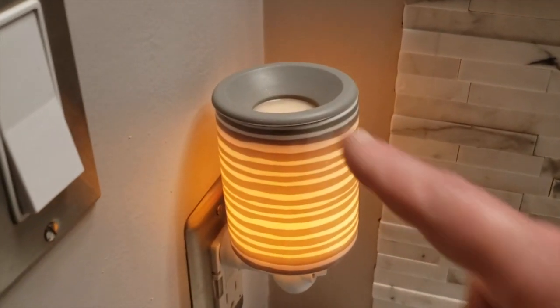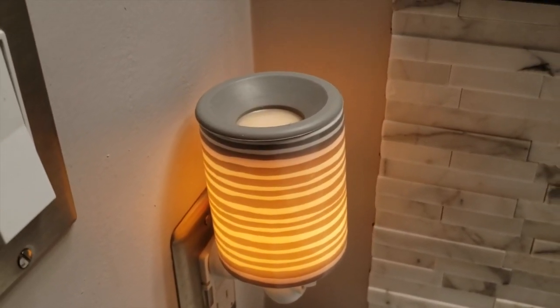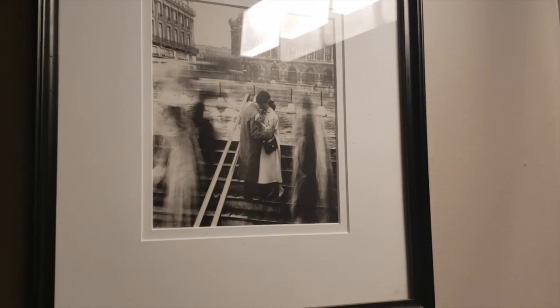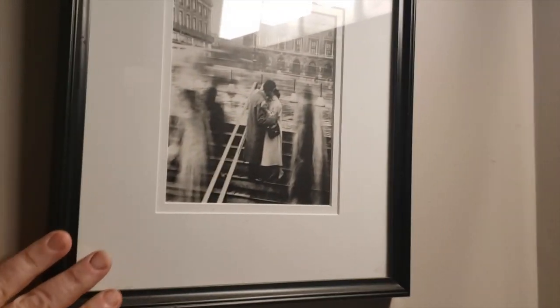This is my wax burner, and this is the sugared leaves from Happy Wax. Oh my God, it smells so good. Just got it yesterday. Cool picture on my wall that my cousin gave me many, many years ago in the mid-90s, and I've treasured it ever since, and my cousin is no longer with me, so I really love this. Okay, so that's my little bathroom, going back up the hall.